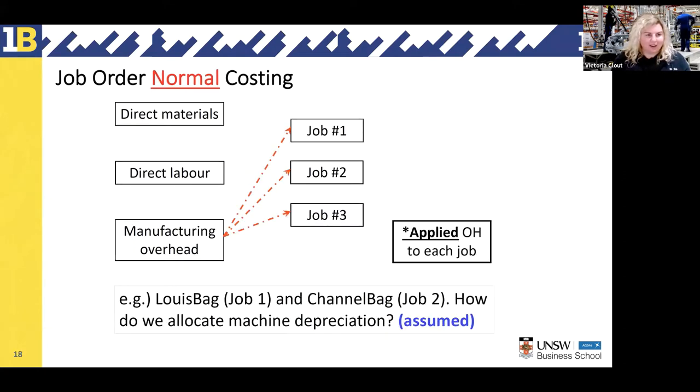Then our overhead, we want to apply it to the jobs. We would apply it using a predetermined overhead rate, and we would allocate it based on some sort of driver. So the cost driver is about looking inside the factory and trying to work out, okay, is it direct labor hours or machine hours that is responsible for making those products? Because that tells us how much cost is going to be used for each product. So we need to maybe allocate things like depreciation, factory rent, factory supervisor salary to each of those jobs.